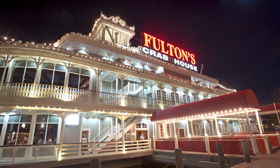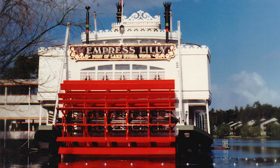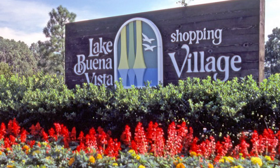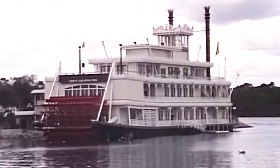Paddlefish at the Springs used to be Fulton's Crab House. Before that, it was originally, and I didn't know this till recently, Empress Lilly, which used to have a lounge and three different restaurants in here. When it was first opened here, it was called Disney Village Shops. So in 1977, they built this structure. It looked like a paddle boat. It's really a building that looks like a boat. And when it first opened, the big paddle wheel used to actually turn all the time.